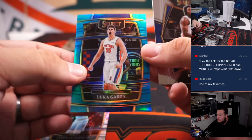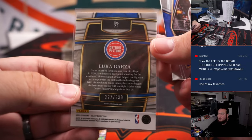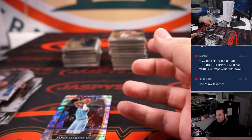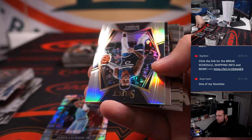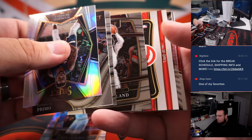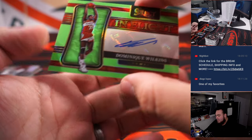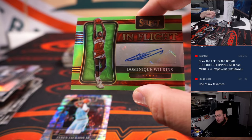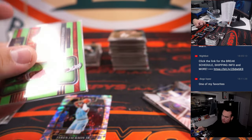And a nice Luka Garza. Wish that was a Cade, but we'll take that for Detroit. Cameron with that one to 299. And Dominique Wilkins to 99 in flight. Very nice for the Hawks. Nice hit there for the Hawks.